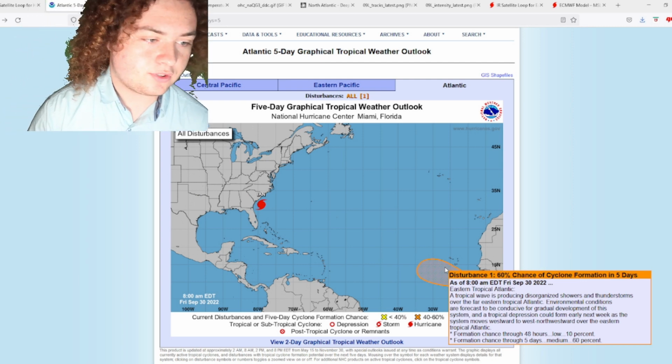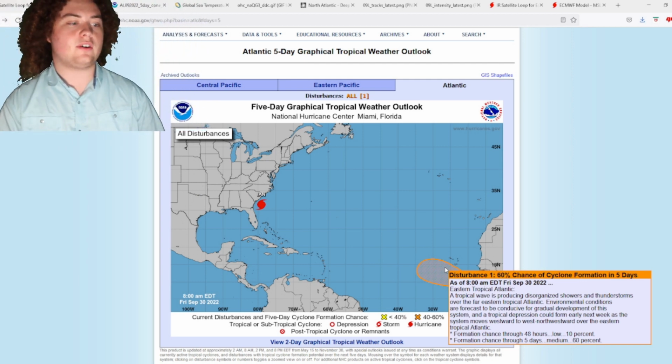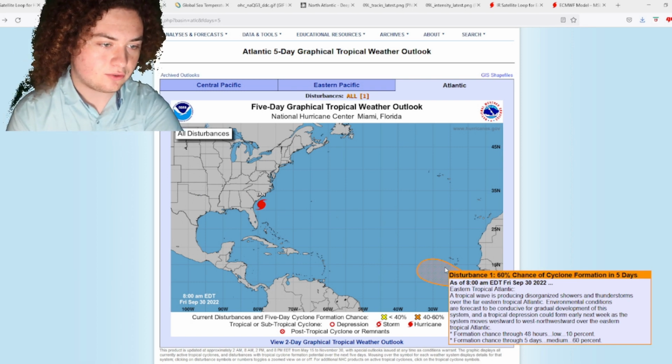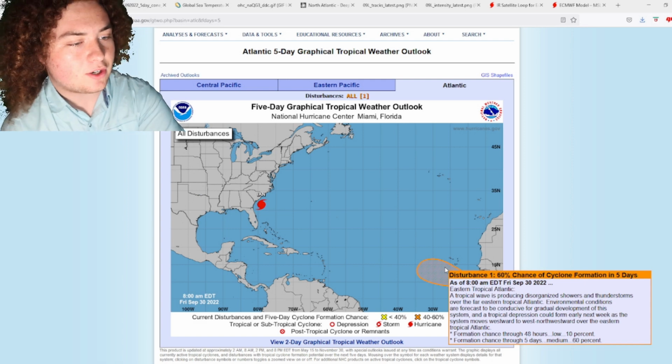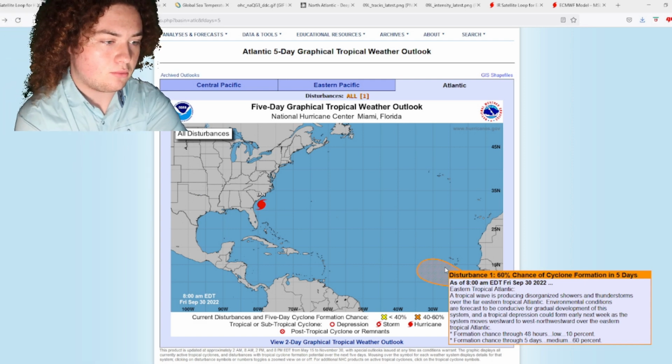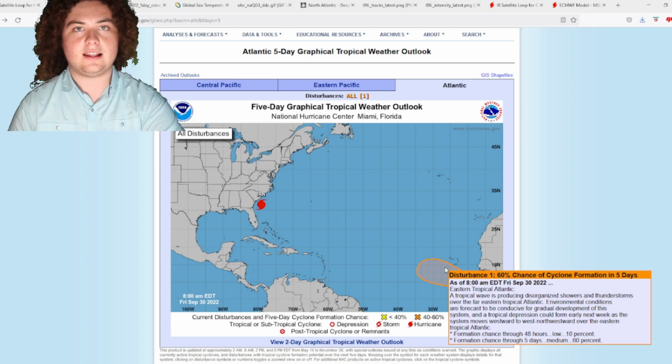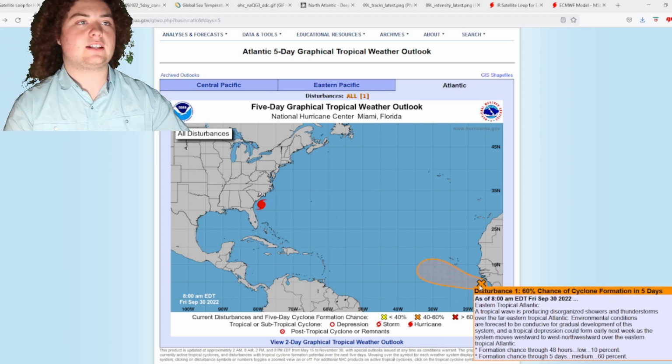A tropical wave is producing disorganized showers and thunderstorms over the far eastern tropical Atlantic. Environmental conditions are forecast to be conducive for gradual development of the system, and a tropical depression could form early next week as the system moves westward to west-northwest over the eastern tropical Atlantic. 10% form chance in the next 48 hours, 60% in the next 5 days.